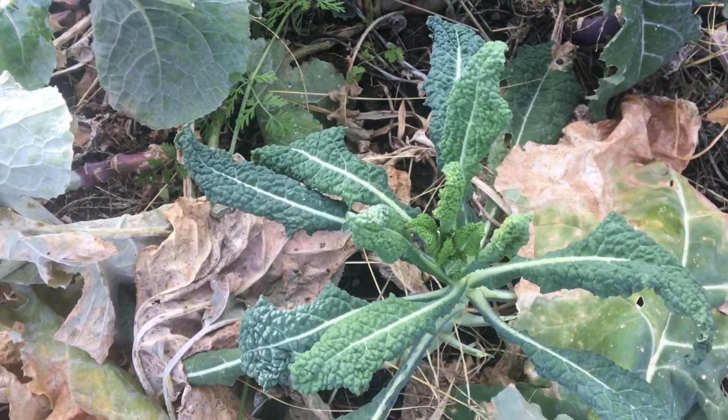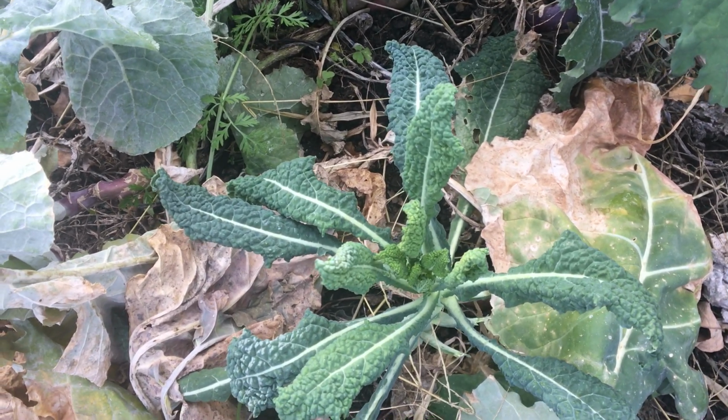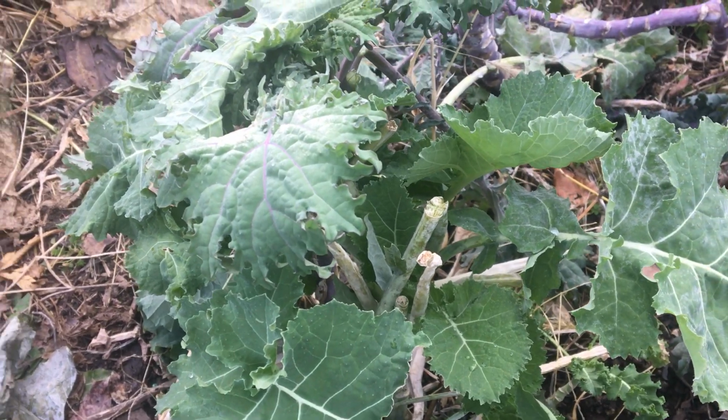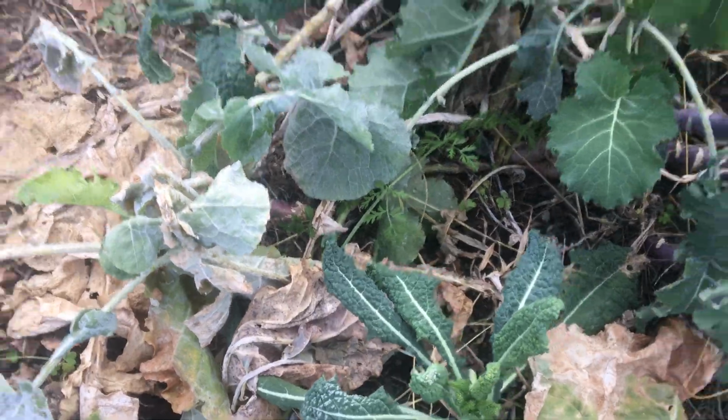And the kale that I planted was a Botanical Interests pack that had 6 different types of kale in it. And you don't need to buy it mixed up like that. If there's one that you like better than the other, just get that, or get a lot.